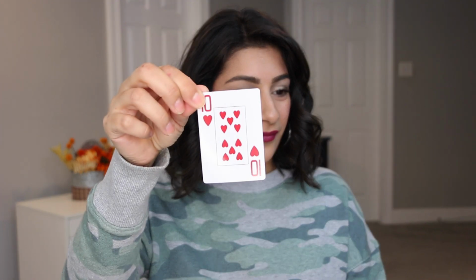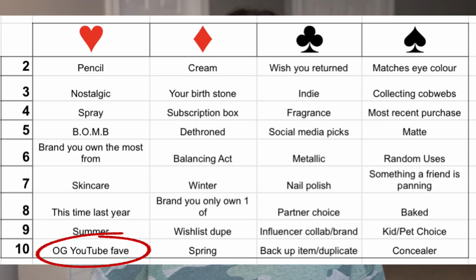Oh, lordy, this just doesn't stop, does it, for me? I'm always putting in eyeshadows. Okay, most recent one is another Natasha Denona palette, guys. Okay, and the last one, 10 of Hearts. Dun, dun, dun, dun. OG YouTube fave. Wow. Okay, I think I can do this one. All right, let me go pick these items and I shall return.